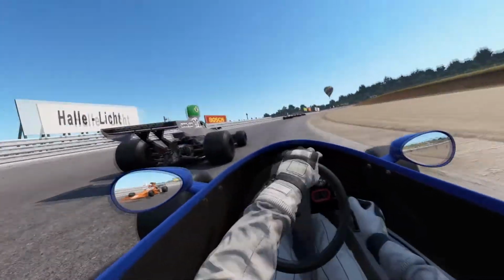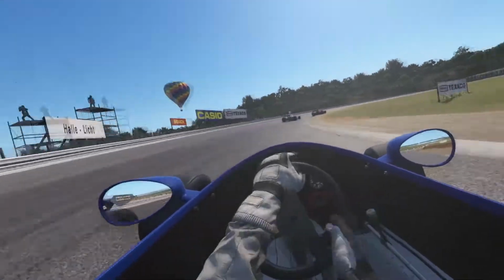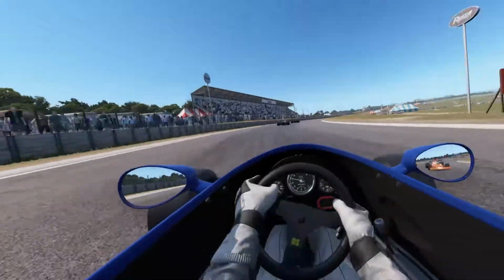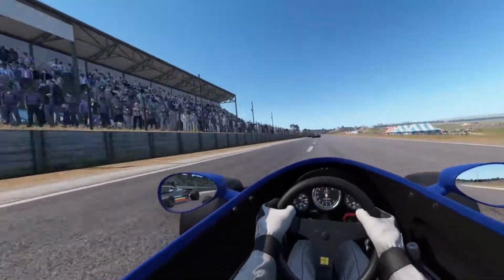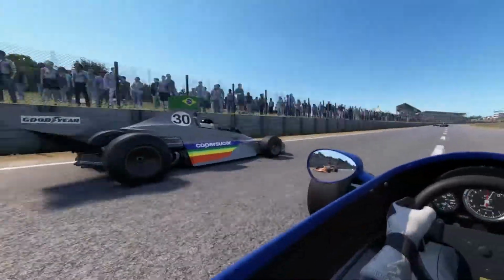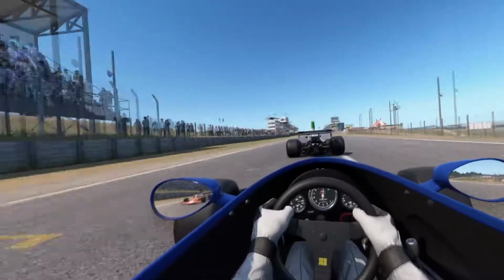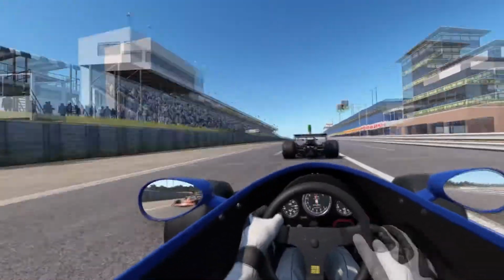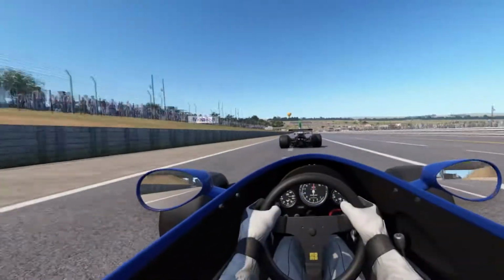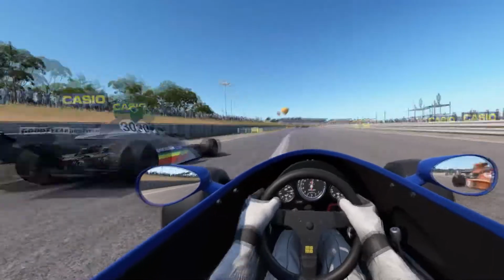Through the S's, we managed to move past. And now, wow, with late braking into Lacob, we move past Wilson Fittipaldi, but then on the throttle, we have to counter steer a lot to avoid us spinning around. And therefore, Fittipaldi moves past once again. But now we're getting a good slipstream, but not as good as Brambilla behind us.